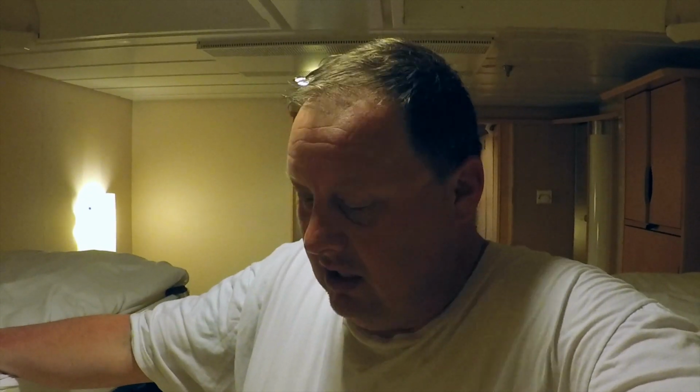Tomorrow's a sea day, so that'll be interesting. I'll try to run around the boat and get some videos and pictures of some stuff that's going on around there. I know the ice show is tomorrow, so we're going to try hitting that. And a bunch of other things that are going on tomorrow as well.